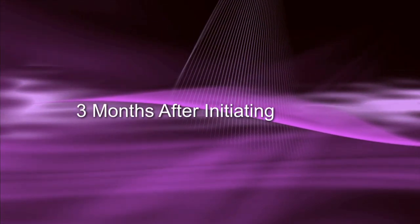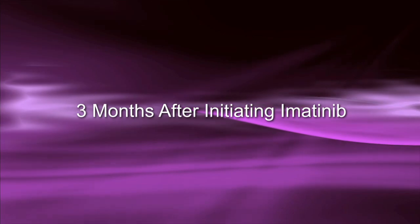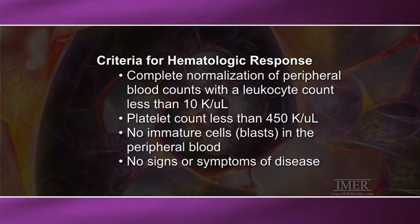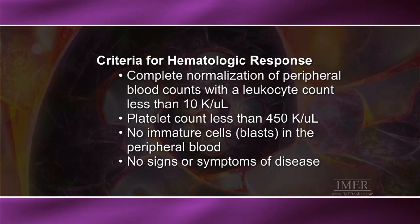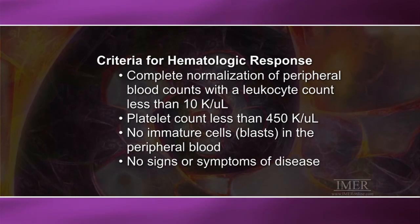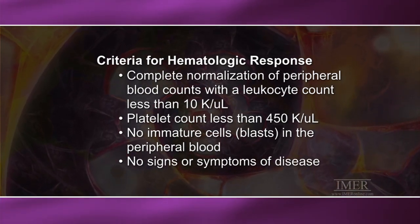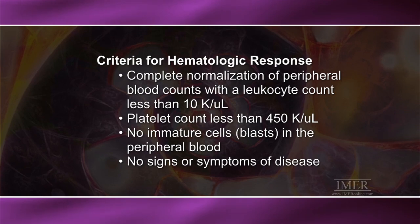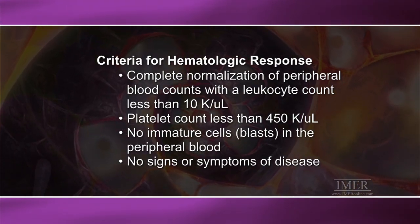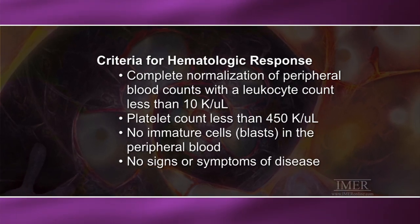3 months after starting imatinib, Mr. Gomez's response to therapy is evaluated. A CBC reveals a white blood cell count of 25,000, hemoglobin of 11.9, and a platelet count of 550,000. It appears that he is not in a hematologic remission. A bone marrow biopsy is performed with cytogenetics, FISH, and qPCR to further evaluate his treatment response.